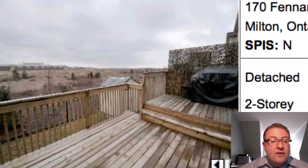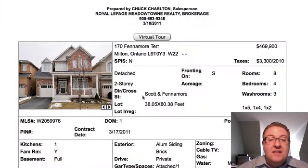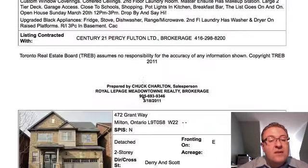If they do sell for this price, the one advantage they have over Savaline is they're backing onto green space, so that could push them up. We'll see about this one. Fenimore's a nice street though.